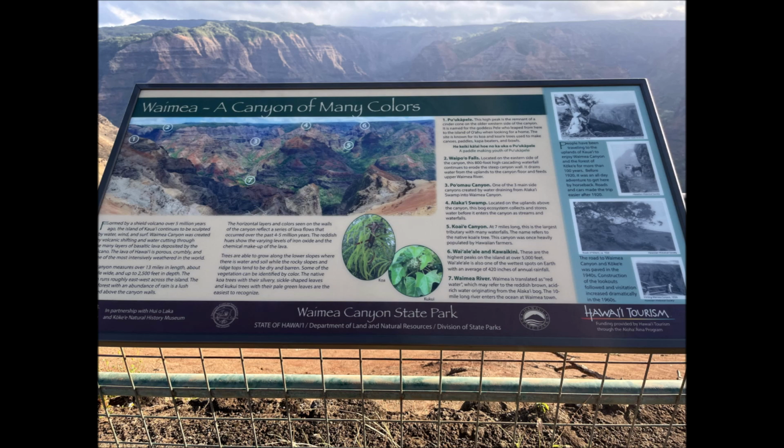Waimea Canyon, also known as the Grand Canyon of the Pacific, is approximately 10 miles long and up to 3,000 feet deep. Waimea is Hawaiian for reddish water, a reference to the erosion of the canyon's red soil. The canyon was formed by a deep incision of the Waimea River arising from the extreme rainfall of the island's central peak, Mount Waialeale, among the wettest spots on Earth.